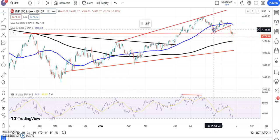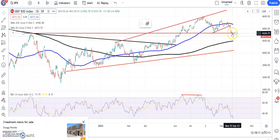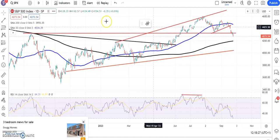Starting off with the S&P, which has delivered on that head and shoulders formation that we've had since June, breaking the neckline there at 43.30. Below 43.30, the risk of a move at least down to the 200-day moving average, now at 41.92, possibly by the end of the next week. So we're moving quite fast there, not in a good way.